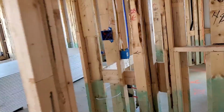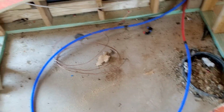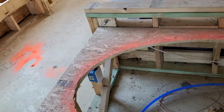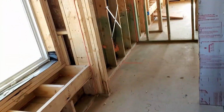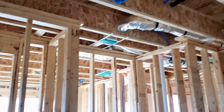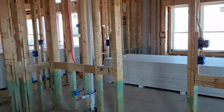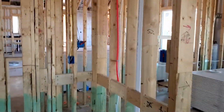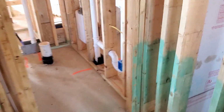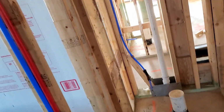Let's go look at this bathroom and the jet tub. Yeah, they cut it out some more. Got the drain, power source, ground so they don't let me shock myself. Shower's all set. Got my little extra plug in the toilet.